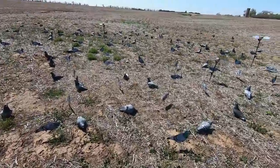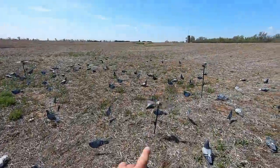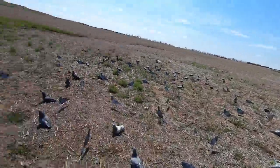If you guys don't know who Bob is, I'll introduce you to him here real quick once I get down to the spread. So we have like 5 or 6 dozen full bodies. These are all Bobby's decoys. Got some dive bomb silhouettes. There's our Mojos. I got a couple flocks of flickers.